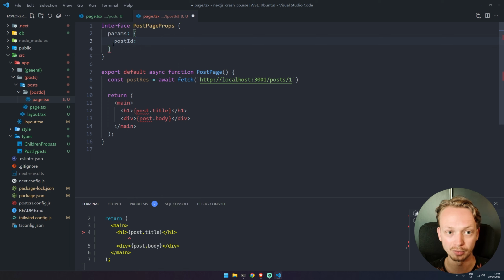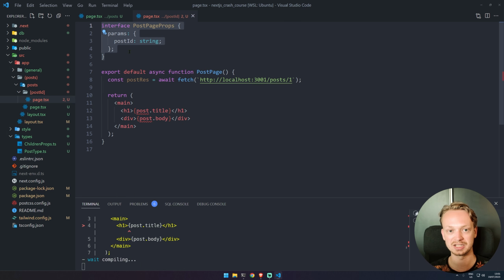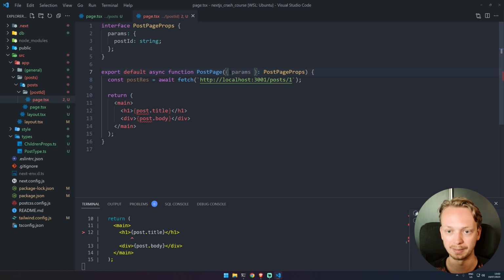And the value of that postID property is always going to be what is in that position of the URL. And it will always be a string, of course. So the type is now that we're going to get props from React, or from Next really, and it's going to be of the type PostPageProps. So props will be an object which has params, which will hold all of the URL params, in this case only the postID. And we can of course destructure that params right away.